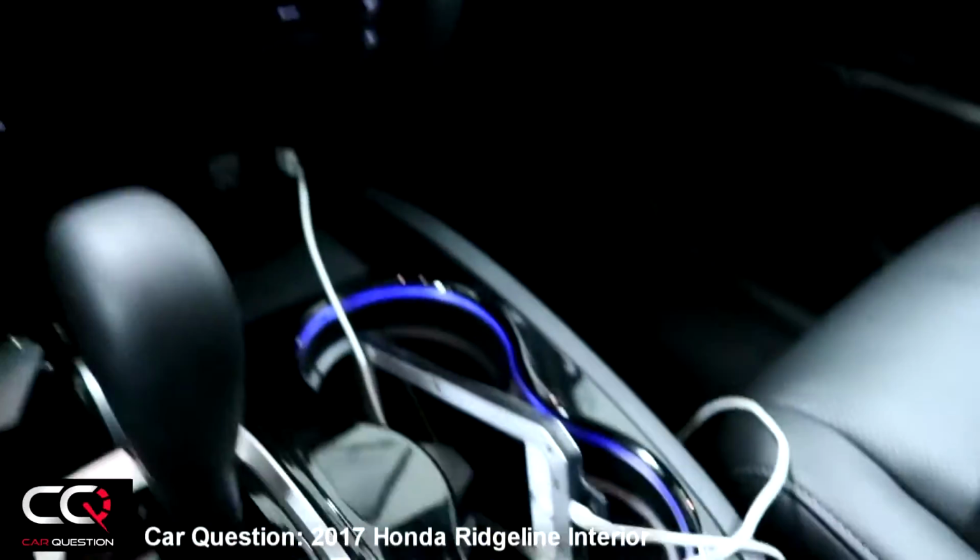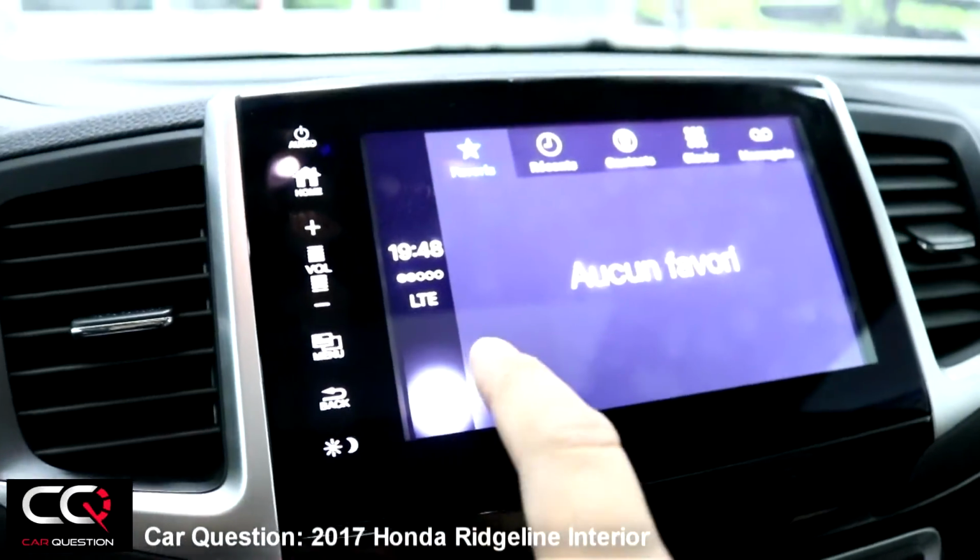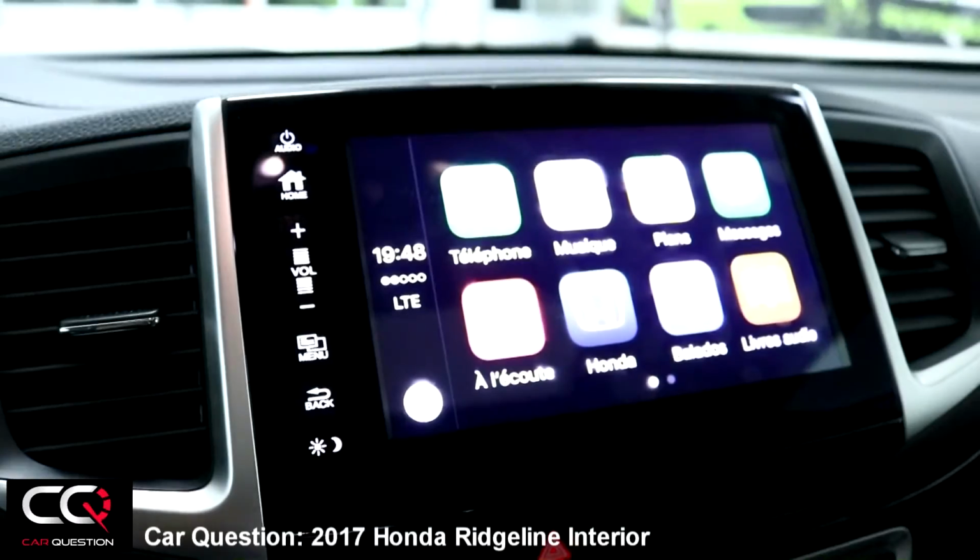Strange. When I unplug my phone, and by the way, this is the Apple CarPlay system. I've done a demo of that with the Cadillac Escalade, but I'm going to show it to you.